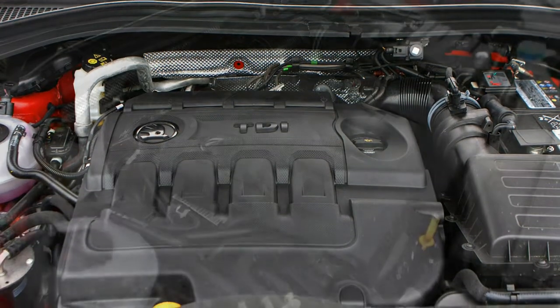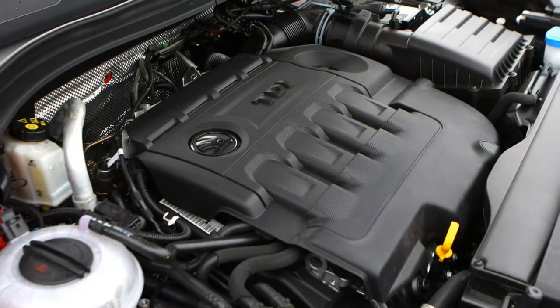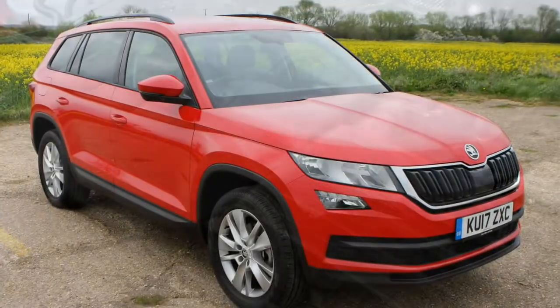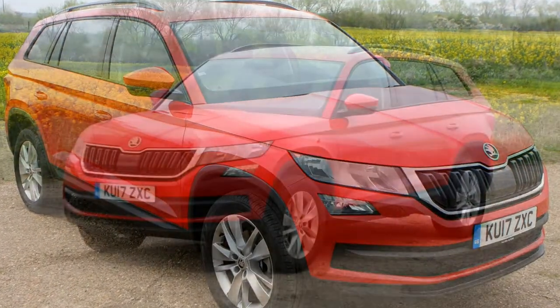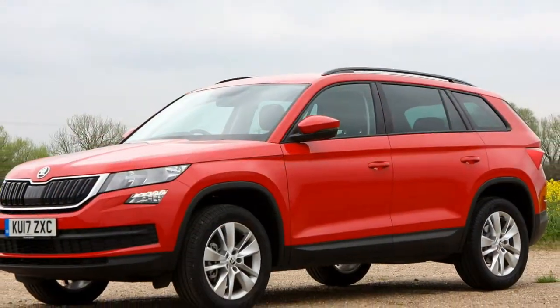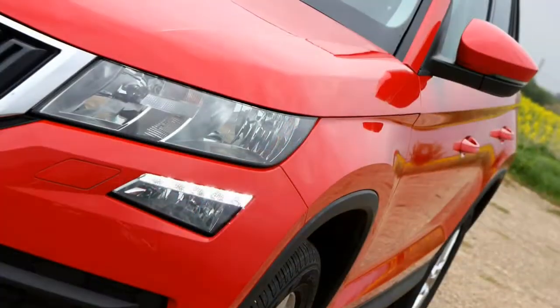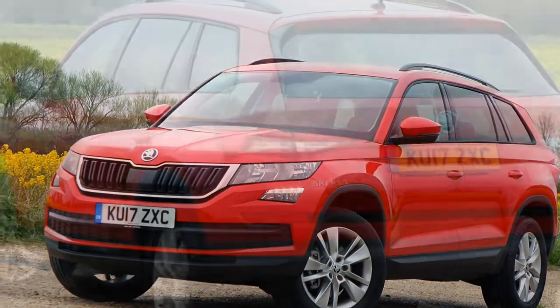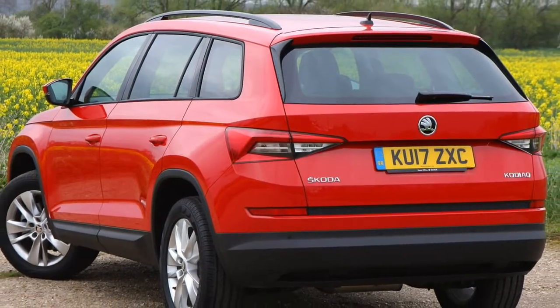We'd steer clear of the least powerful petrol and diesel models, and for most buyers the 150 horsepower diesel is a wiser buy than the similarly powerful petrol. The 190 horsepower diesel costs around £1,000 more than an equivalent 150 horsepower diesel and will suit those who regularly plan to carry a full complement of passengers and luggage.